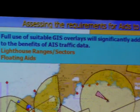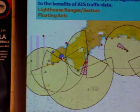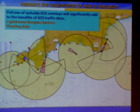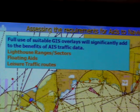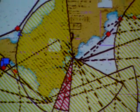Jerry will talk more about GIS overlays, but AIS traffic analysis alone won't actually suffice. You need to compare it with other layers, and we have there the sectors and ranges of lights in the similar area, the southwest area of the UK. I've overlaid there, with GIS overlay, the leisure routes, which again feed into my assessment of whether we need to maintain, increase, reduce in range, and seriously consider the floating aids.